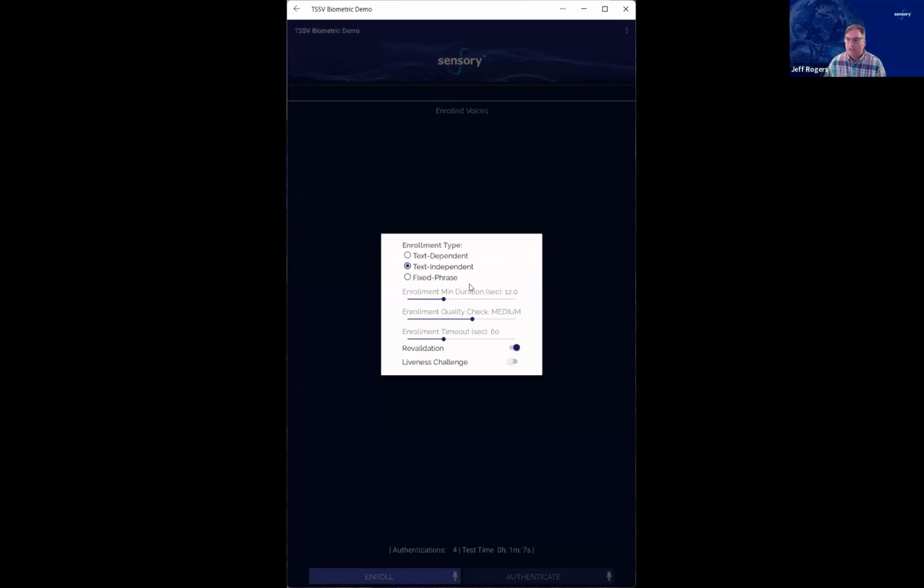So text independent. I've got revalidation turned on as well. And then later I'll turn on the liveness challenge to show you how that works. But let me start with this here first. So now I can read this little paragraph up here, but basically I just have to talk for 12 seconds. And down here at the bottom, you see this little progress indicator going along. It's basically just saying, okay, has it learned enough about my voice, how my voice sounds, the frequencies, and the other information that it uses to create that template. So now it's done.